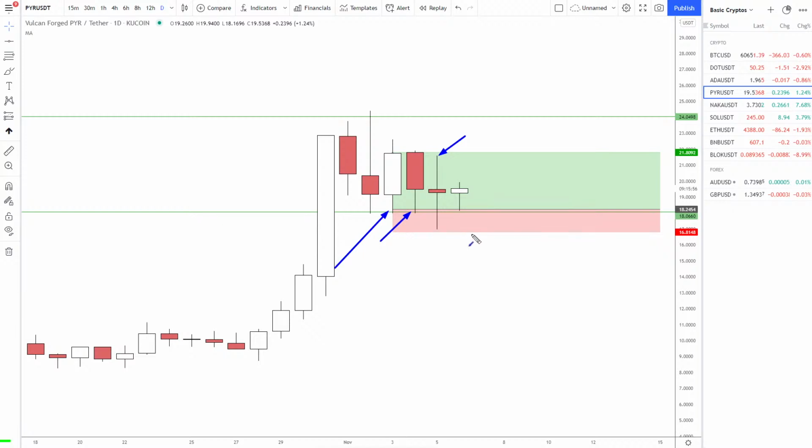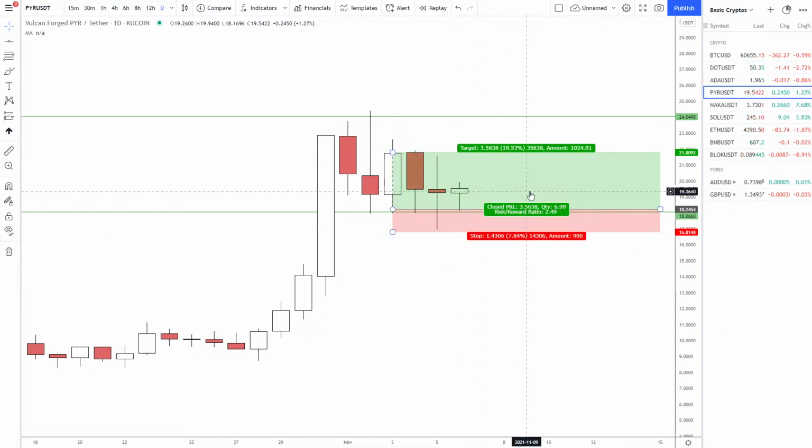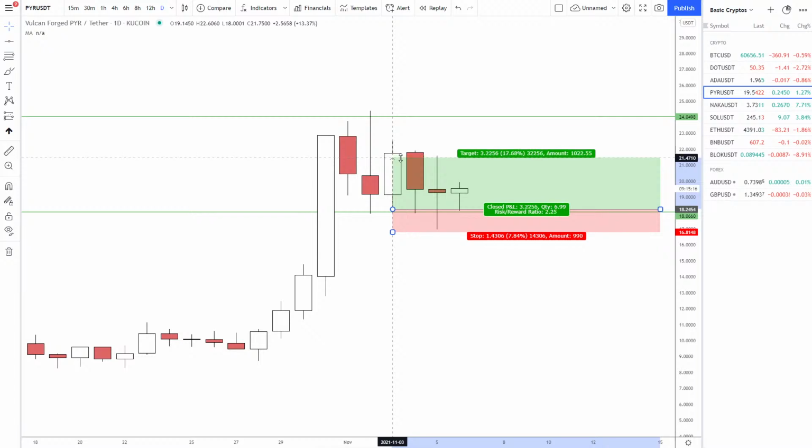Now, I didn't take, I don't think I took, I didn't actually take this one. Sorry. Yeah, this was the one I didn't take. So depending on where your target was in this case, it might have just been missed. It totally depends on where it was.